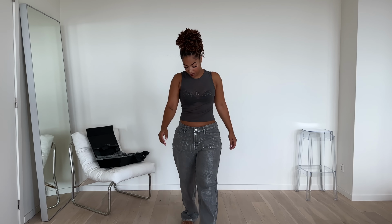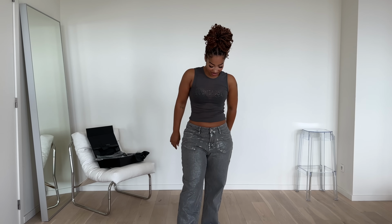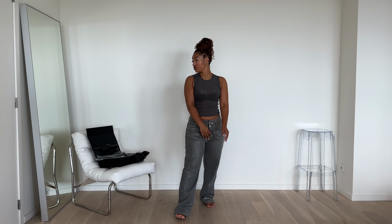Let me just come a bit closer. You can actually not hate on this outfit. This is hard. I would probably wear this to a concert. Yeah, concert or just a nice dinner with the girls, I would wear this.